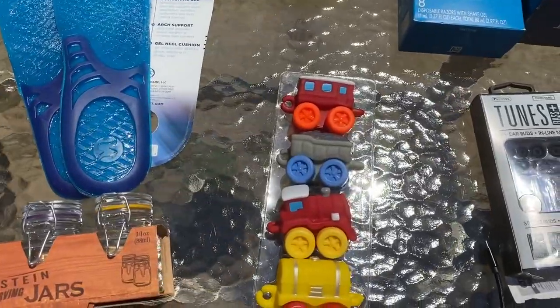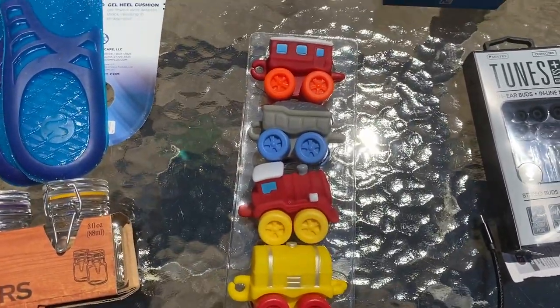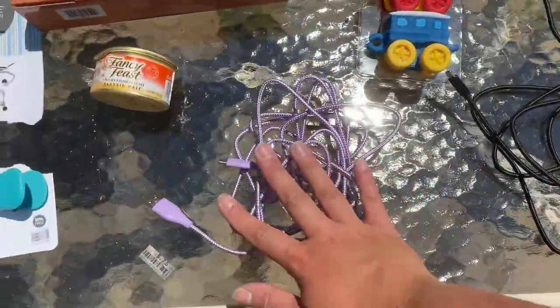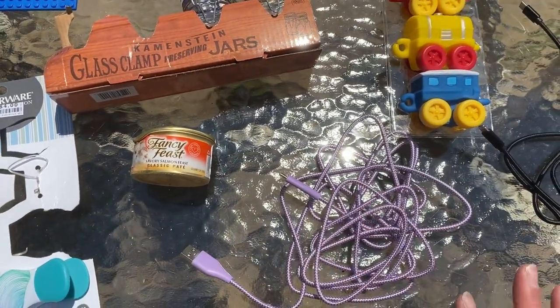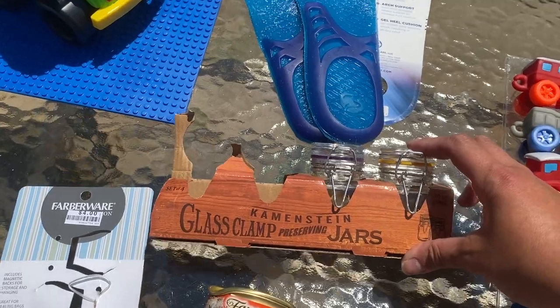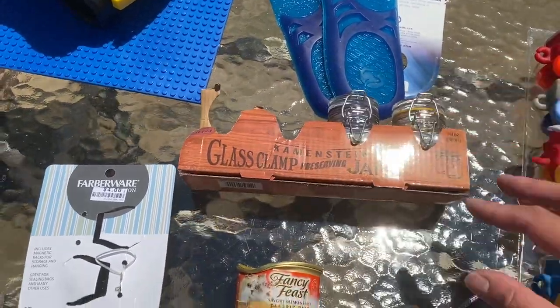Then we got a pack of these train toys that connect. Super cute. We also got a charger cord for the iPhone and a USB-C cord, which I have no idea what it charges. Then we have two of these glass clamp preserving jars. Perfect condition, but just missing two out of the container.